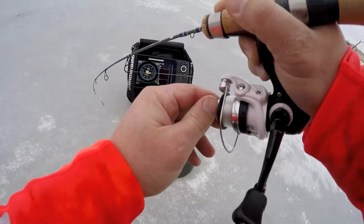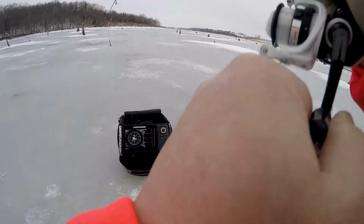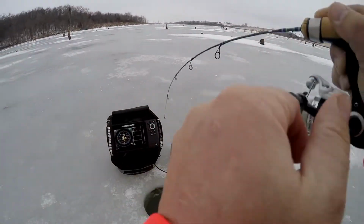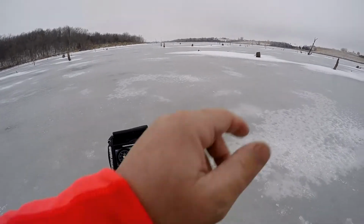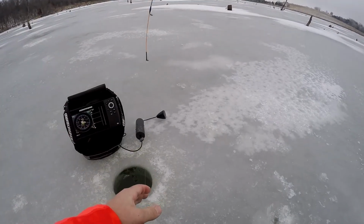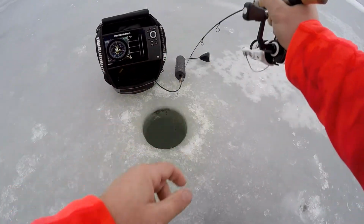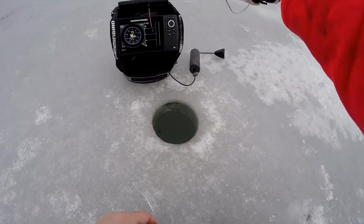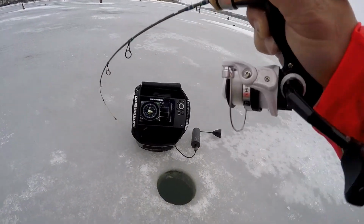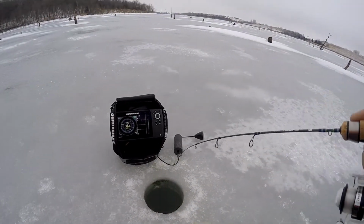Got my drag set pretty loose. Still a ways away from trees. Oh, come on, stay on. Stay on. That might be a bass. Let's see what we got. It's getting close. Should be relatively close to the hole.